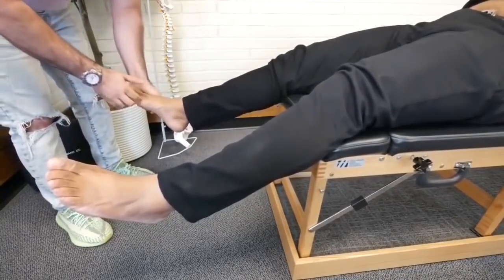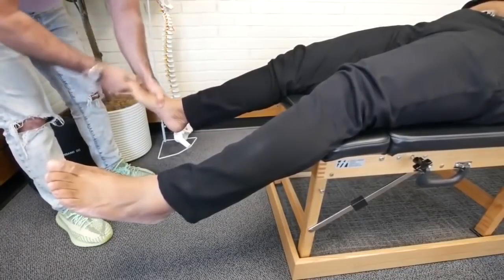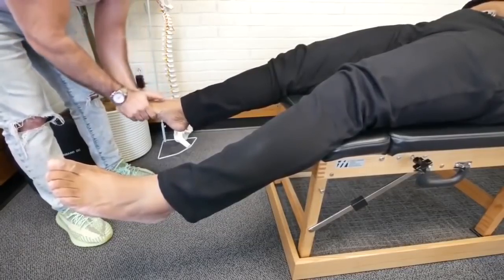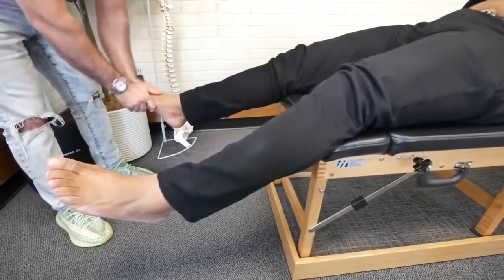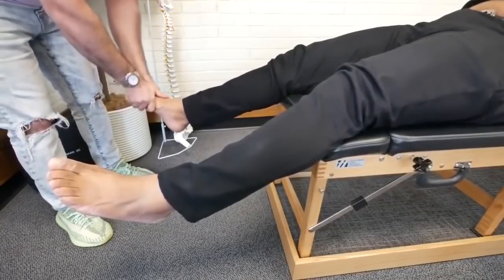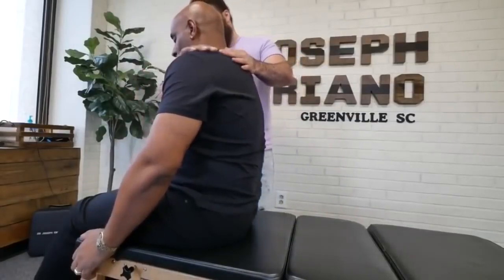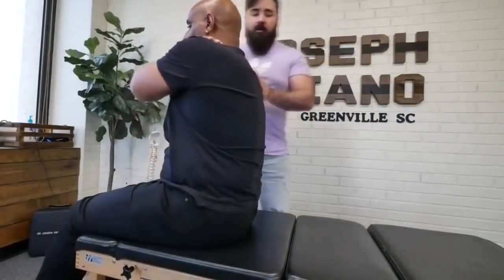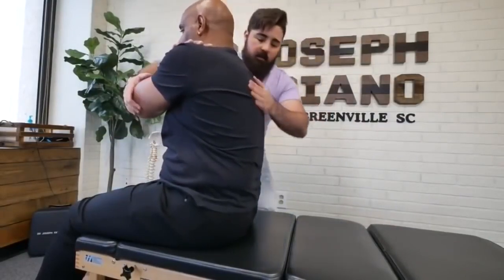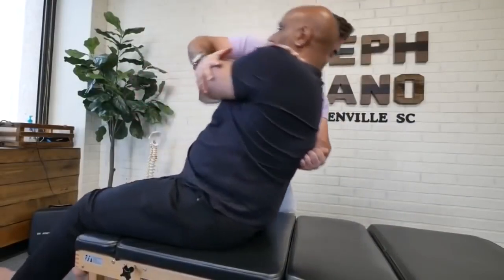So this is the troublesome one, right? Yeah. Okay. Yeah, just putting a little movement into the joint there. Bring one arm up, bring the other arm up here. Let me have you take a deep breath in. Exhale out.